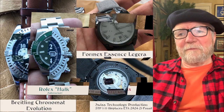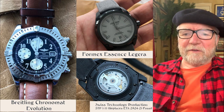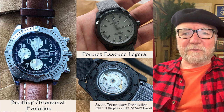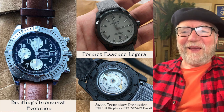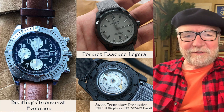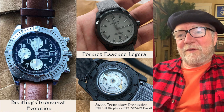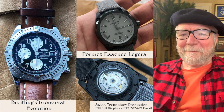Now, this next one is two watches that I think are pretty interesting. There's a Breitling Chronomat Evolution. And Fed describes this as he doesn't wear much, but he says it looks like a pilot's watch. And it does. When I used to fly, Breitling and Tag Heuer always had their watches in the little flight shop, and that was really something. And this one is a chronograph, and it's an interesting one.